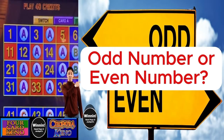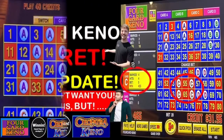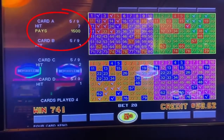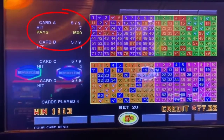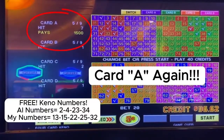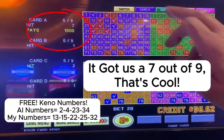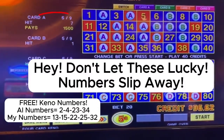Odd number or even number? Let's see how we do with this 9 spot. Okay, card A again. It got us a 7 out of 9. That's cool. Hey, don't let these lucky numbers slip away.